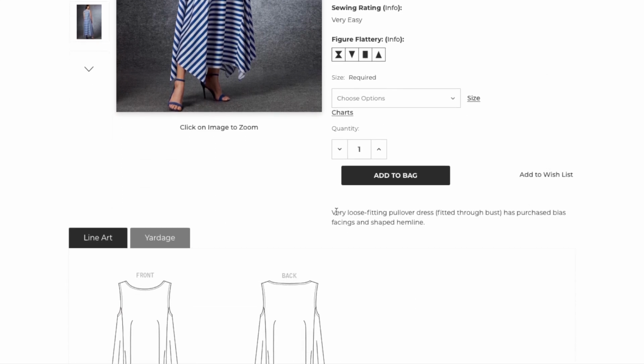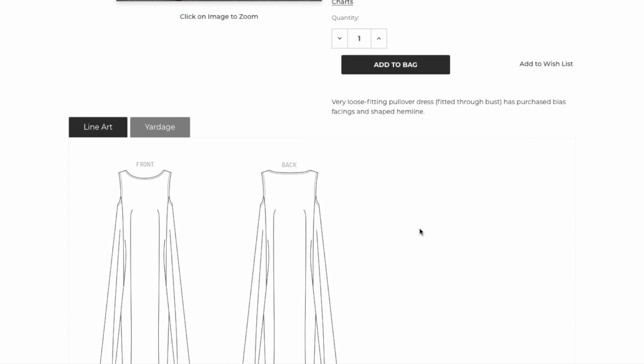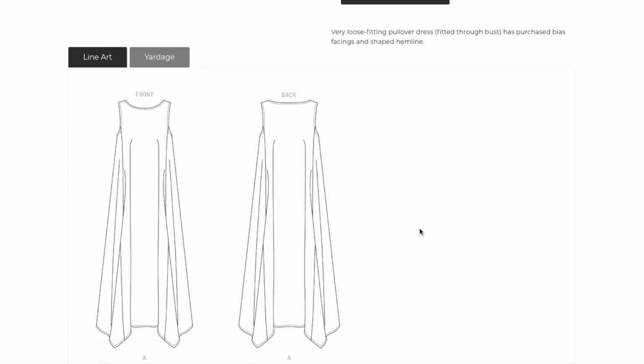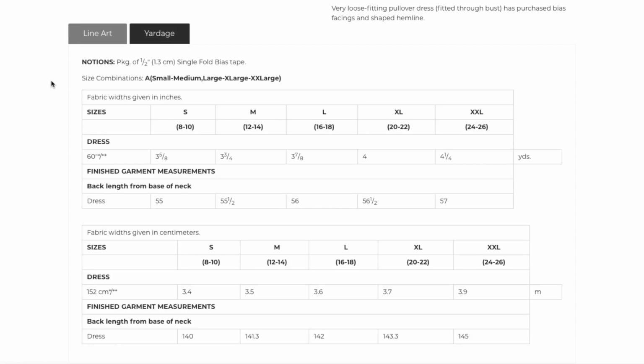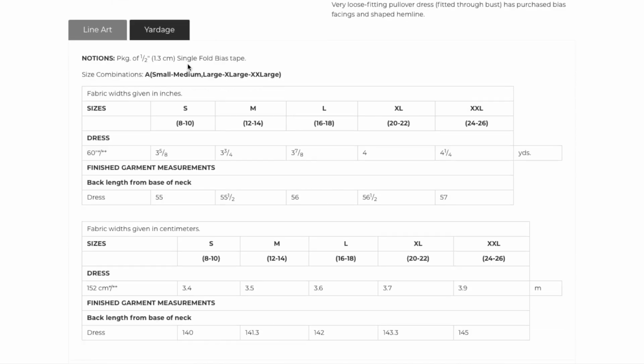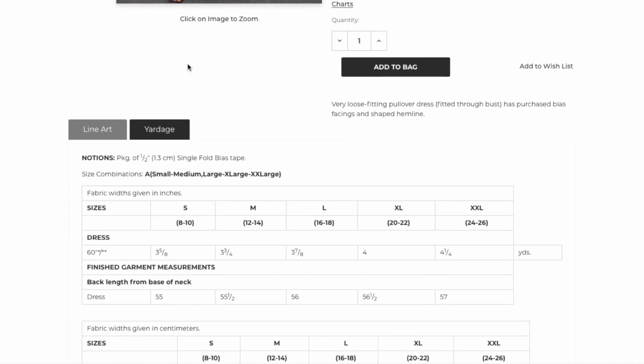All right. Very loose fitting pullover dress, fitted through bust, has purchased bias facings and shaped hemline. Yeah, this is very simple but elegant. I really like that. Let's see what fabrics. Single fold bias tape. Are you not going to give us the fabrics? Ugh.